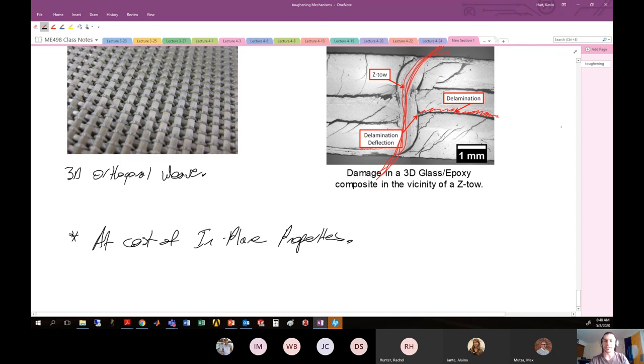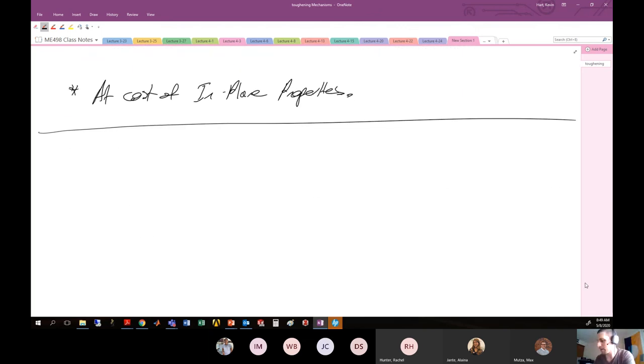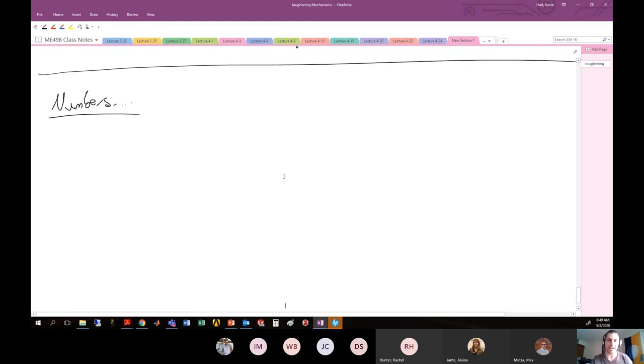So it doesn't cost you as much as, let's say, stitching and Z-pinning would, right? All right. So that's it. There's some numbers on the last couple of slides that show you approximately the G1C and G2C values of neat and composite materials fabricated with these modifications. So some numbers that are associated. What do each of these mechanisms do to increase your toughness, and what's the quantitative amount, okay?